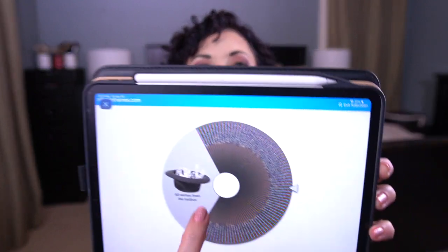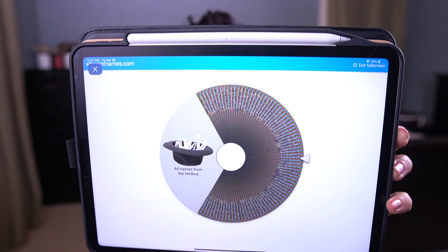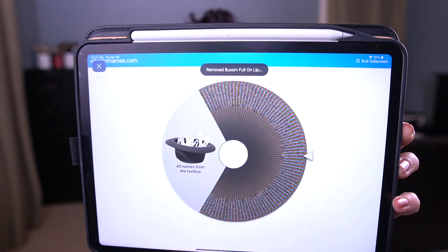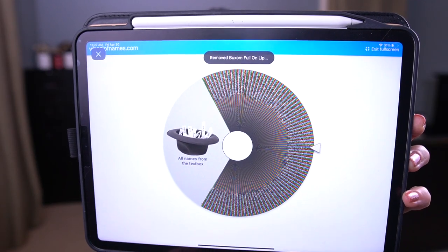This will be good because I'll have to decide if I want to keep the other liquid lipsticks. And that was part of my declutter, was I was like, oh, maybe I'll pull them into this project and have to try them and decide if I want to keep them. Buxom Full On Lipstick in Dolly. I love Dolly. I love that shape.